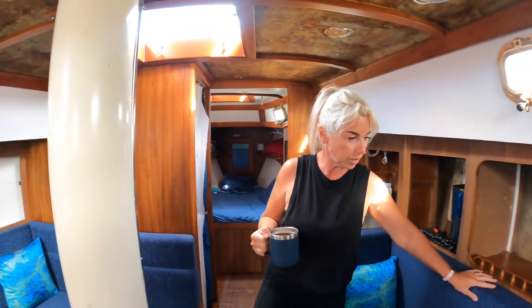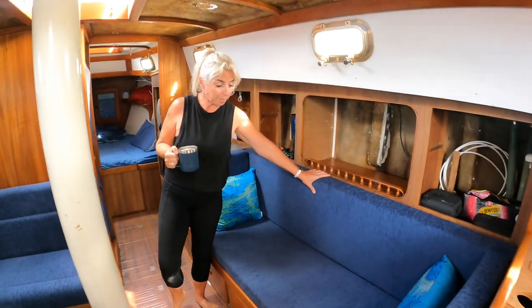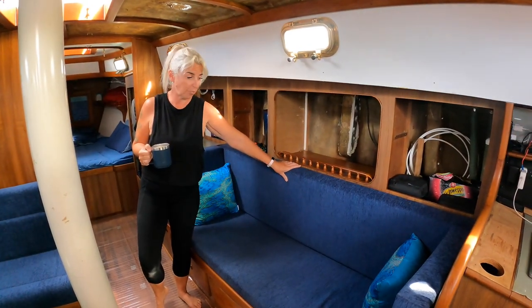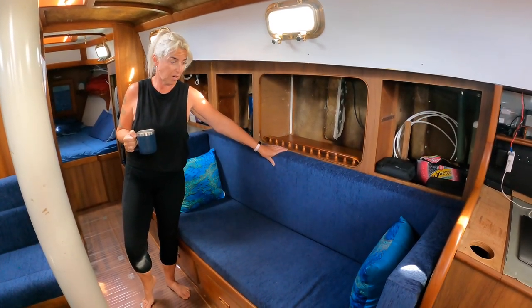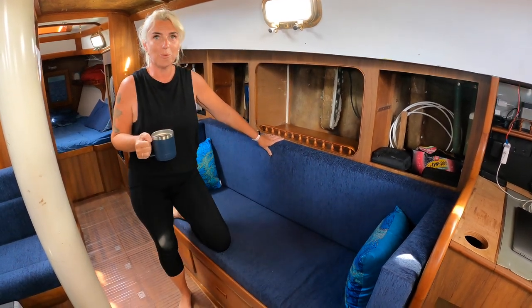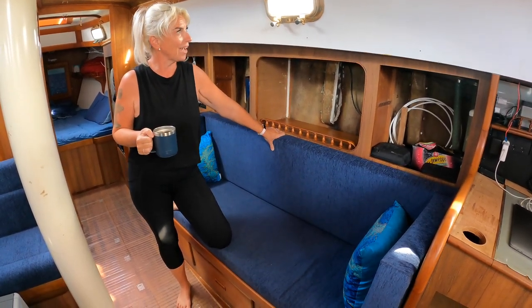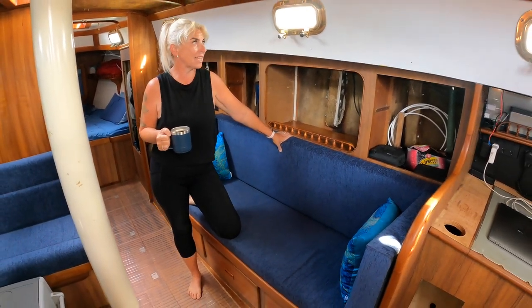So this upholstery was done last year, and I think it was the thing that really prompted the whole refit in the first place, because we had new upholstery done after our cats had kindly torn it apart for us. And I said, I am not putting that back in the boat the way it is. So anyway, here we are all these many, many months later.